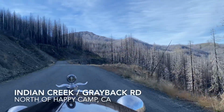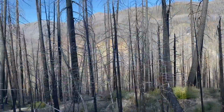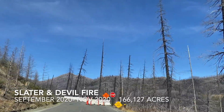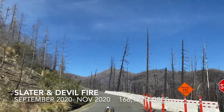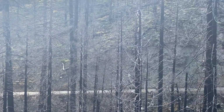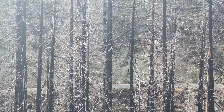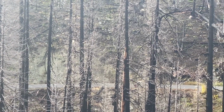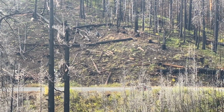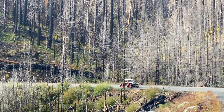Heading north out of Happy Camp, we took an extremely isolated road known as Indian Creek Road. It's also known as the Grayback Road. This area was hit hard in 2020 by the Slater and Devil Fire, which burned for many months and completely nuked the entire area. There's hardly a green tree for more than 30 miles. This road remained closed for more than a year as crews removed all the dead and dangerous trees.